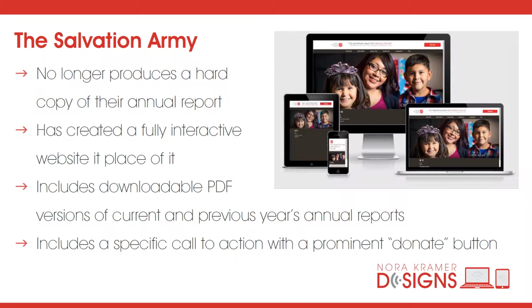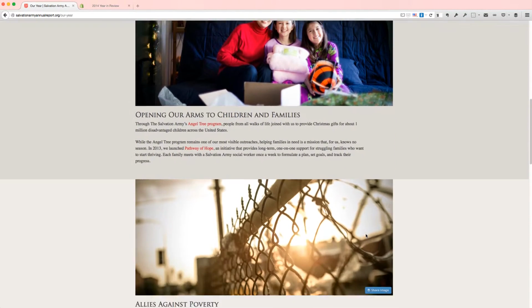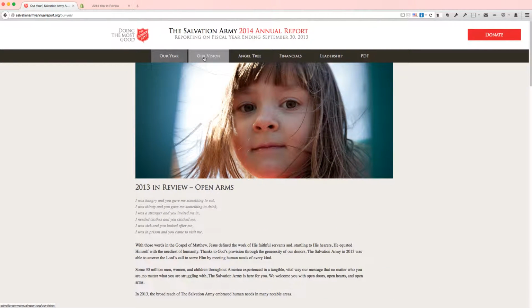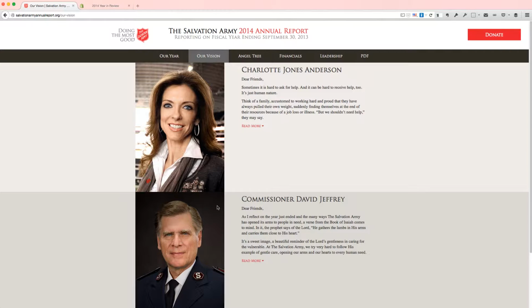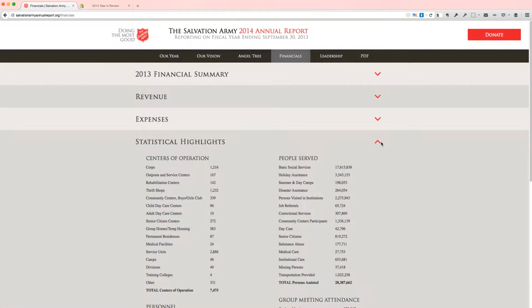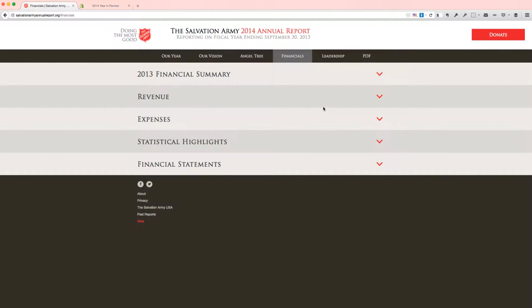And I'm going to switch over for a minute here just so we can see their online annual report for 2014. As you can see, it's all done in the form of a website. It's very interactive. They talk about their vision with letters from different organization leaders. Their financials are all available online. They've got financial summaries that people can pull up. So, I mean, it has all of the information of a regular annual report. It's just done in a digital format.